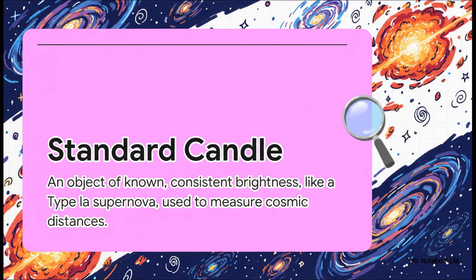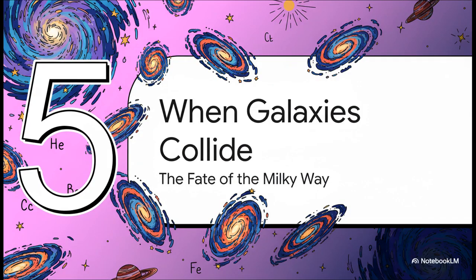Well, a white dwarf in a binary star system can become the perfect cosmic light bulb. If it siphons off enough gas from its partner star to reach a very specific critical mass, it erupts in a massive thermonuclear explosion called a Type Ia supernova. And because they all explode at the exact same mass, their true brightness is always the same. They're perfect cosmic yardsticks.